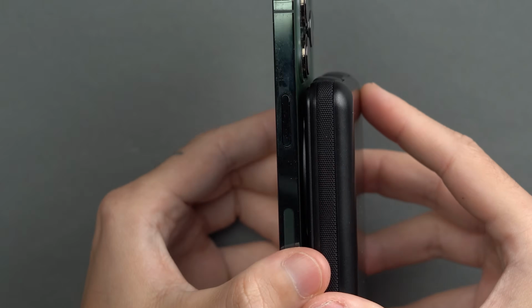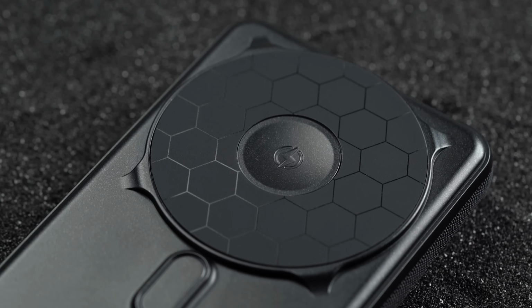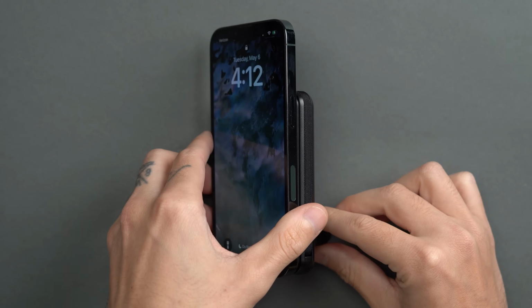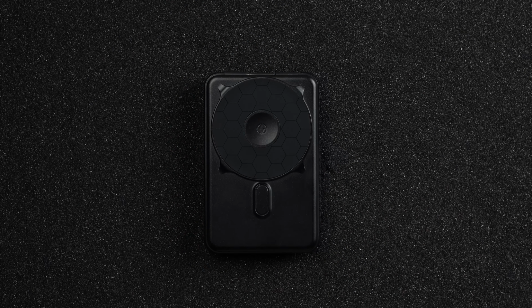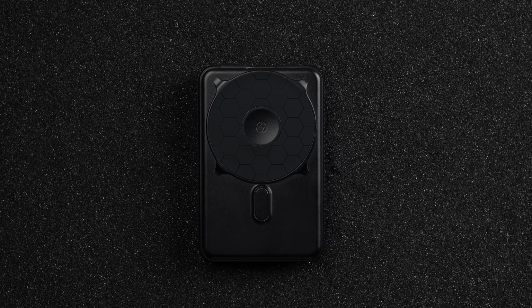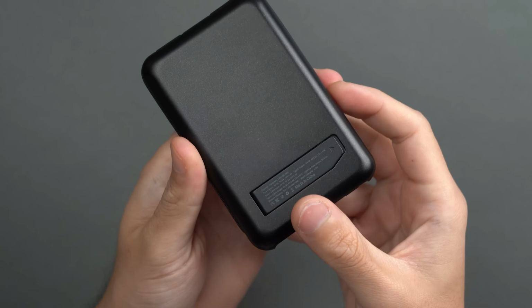And we found the magnetic hold to be on the stronger side here. There's even a dedicated Apple Watch charging pad on one side, and built-in kickstand, which we found useful for propping up your phone while charging. At 209 grams and measuring 105 by 68.3 by 16.2 millimeters, it's not ultralight for pocket carry, but it would be great tucked away in an EDC sling or backpack.